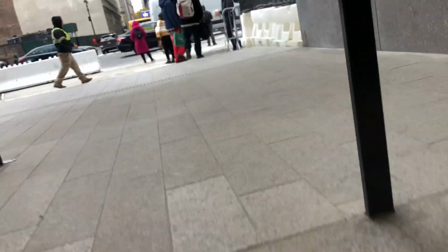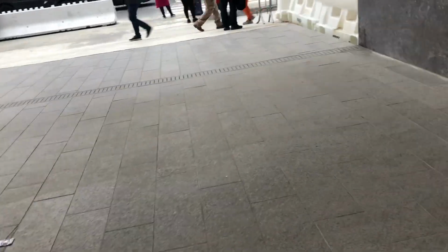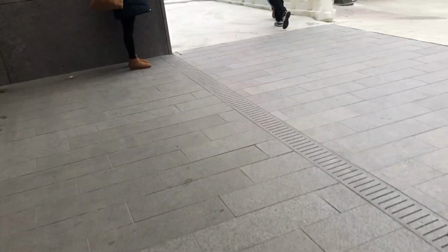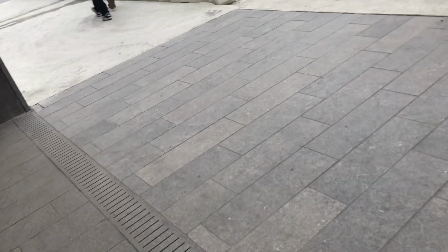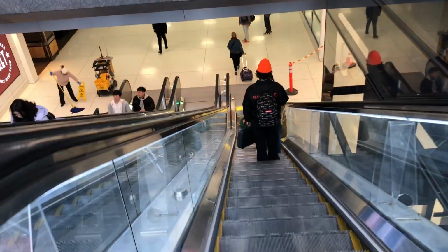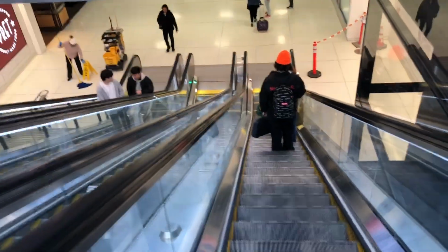So anyhow, guys, that's gonna conclude it here from the brand new entrance of Penn Station here at 7th Avenue and West 32nd Street. I'm now gonna make my way back to 34th where I need to be right now. So I'm just gonna take the escalator down. Why not? I kinda feel like it. I don't wanna walk. Trust me, guys, I don't wanna walk in this cold today.